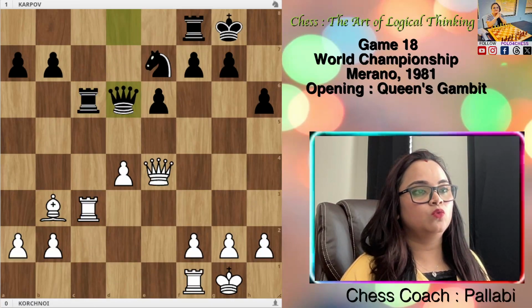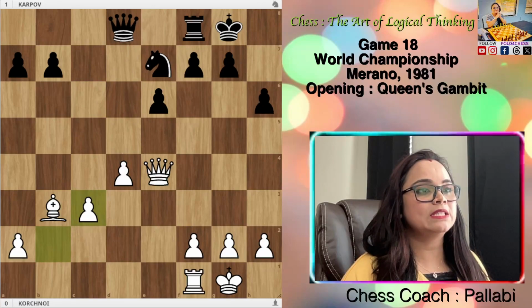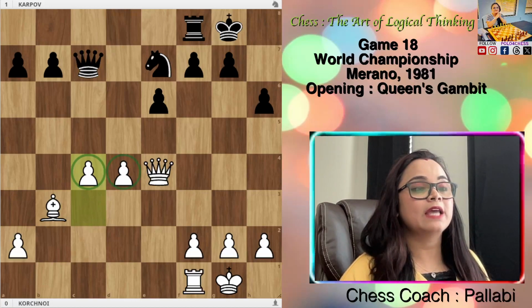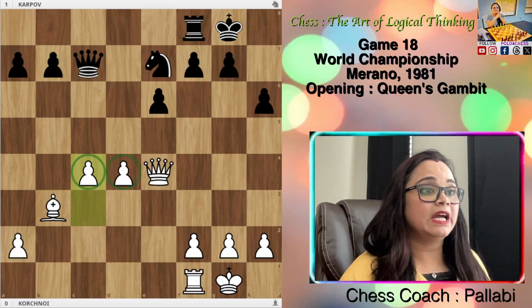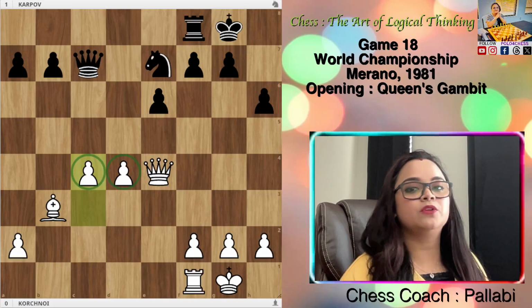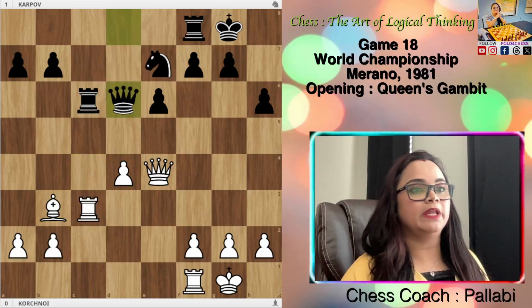White would also have a rather fragile pawn structure after rook takes c3, b takes c3, queen c7, then c4. When the c and d pawns are known as hanging pawns, but at least the pawns would have some dynamism. So Karpov prefers to give white not the slightest hint of counterplay in the center, and instead continues his attack against the isolated pawn by playing queen d6.